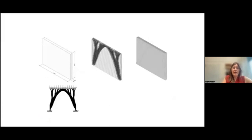So the critical aspect here is to see how mesostructures can be varied across a printing volume to respond to varying requirements. The first thing we're looking at is the load requirements, because we need to know this in order to know how to optimize our structures.